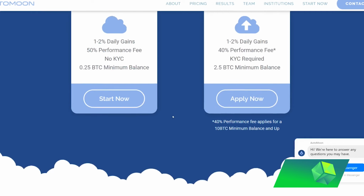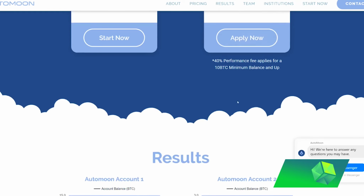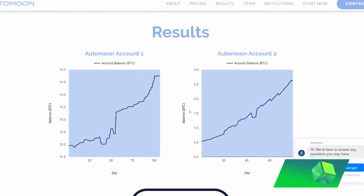However, what you do need to understand is that we do offer 2 different products on AutoMoon. We offer the Cloud and Cloud Plus option. The Cloud option is for smaller retail investors, so anyone from 0.25 BTC up to 2.5 BTC, and then Cloud Plus is anyone over 2.5 BTC, so any large investments and anyone who's looking to run a lot of Bitcoin on our service would end up using Cloud Plus. Now, with that distinction made, here you can see the returns on 2 different accounts, and the one on the right is using Cloud and the one on the left is using Cloud Plus, and I'll explain why the returns look slightly different. However, for most people, the one on the right is what you will expect to get.